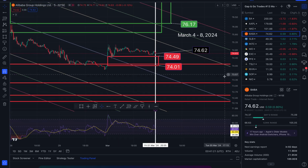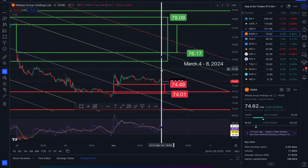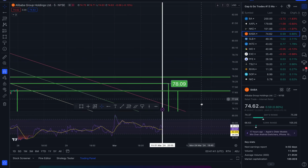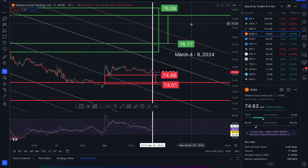All right, we are at 74.62. Here we go. 75.30. This gap forms at roughly 75.71. This one forms at roughly 76.17. This one closes out at roughly 77.67. This one closes out at roughly 78.09. And I think that is it.